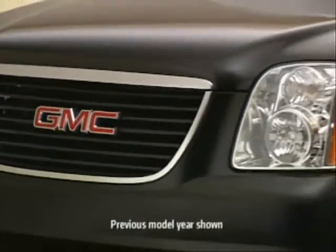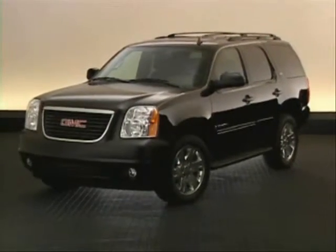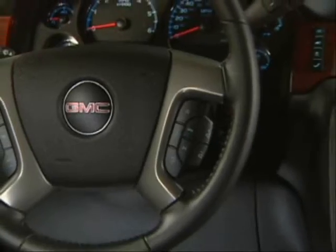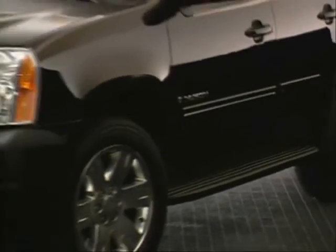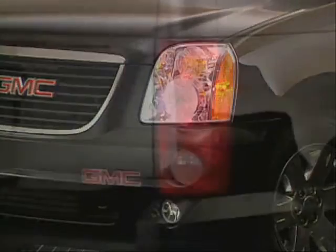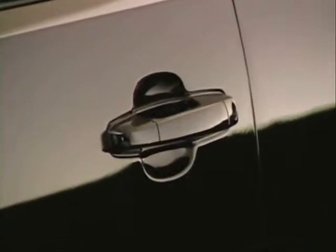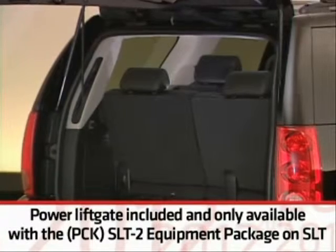If you're looking for style, comfort, and sophistication, the Yukon family's elegantly designed exterior, luxurious interior, and impressive list of standard and available features set the benchmark. Yukon's exterior features clean door lines, a sleek aerodynamic profile, large rounded headlamps, stacked rear lighting, and robust grab-style body-color door handles. For enhanced convenience when loading and unloading cargo, Yukon offers an available power liftgate.